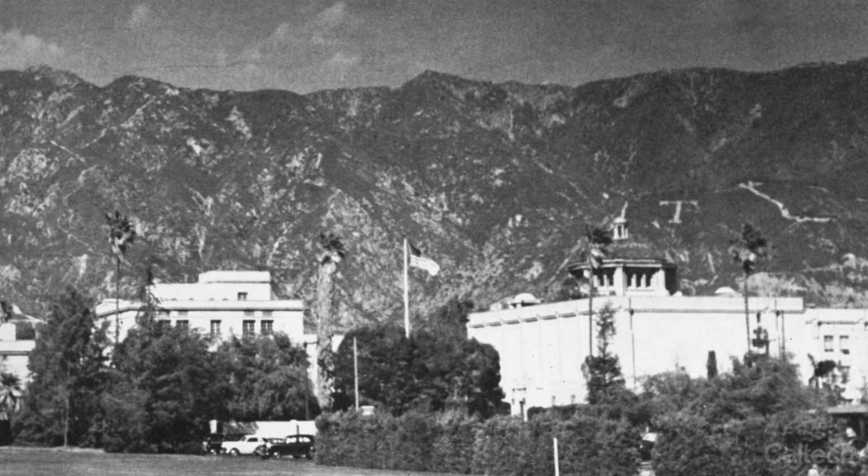Eventually, Caltech abandoned the tradition. In the years since, the Big T has faded from view, but as a cherished piece of Caltech's student past, it has not been forgotten.